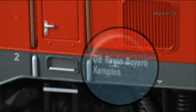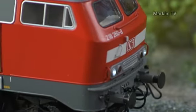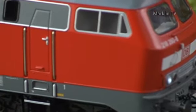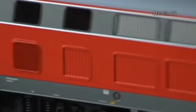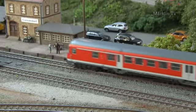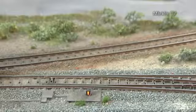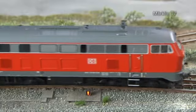The lettering DB Regio Bayern Kempten proves this model to be a real Allgäu girl. The buffer beams have been reproduced faithfully to the original. The attached grab irons are made of metal. Printing and painting are very well done. The correct diesel engine sounds enhance the experience. The long local coaches complement the model of the 218.